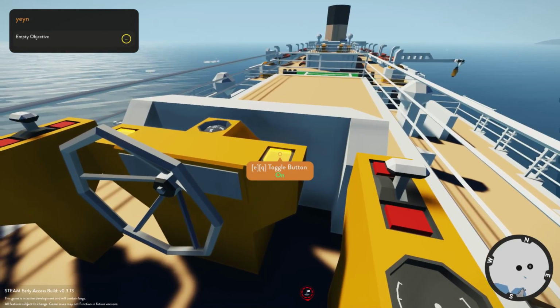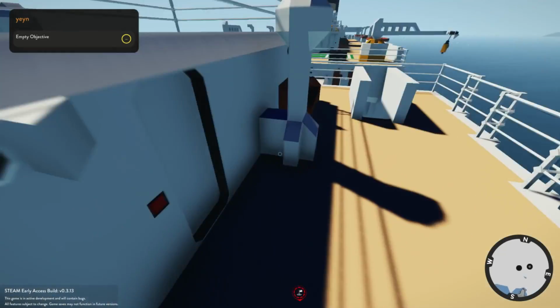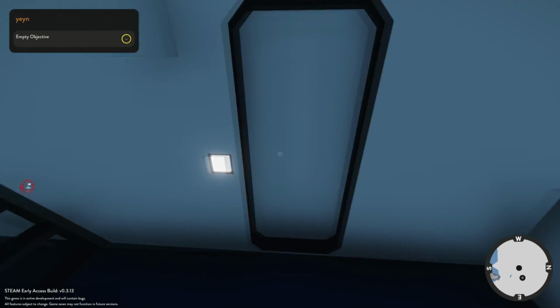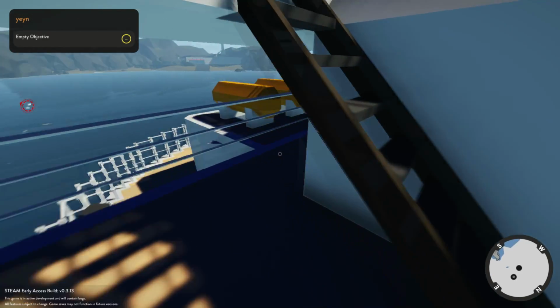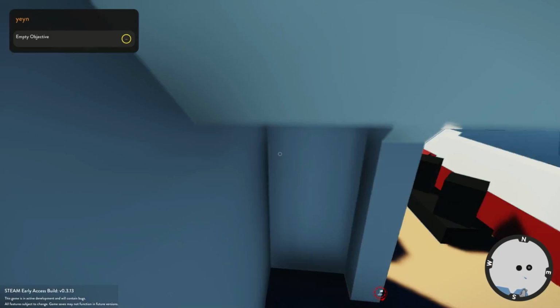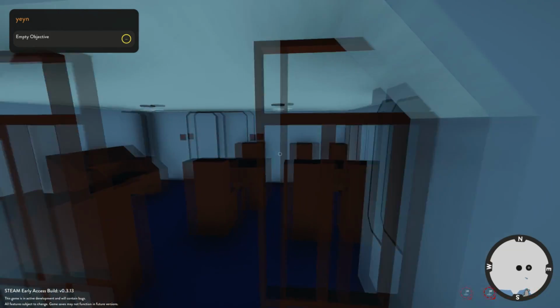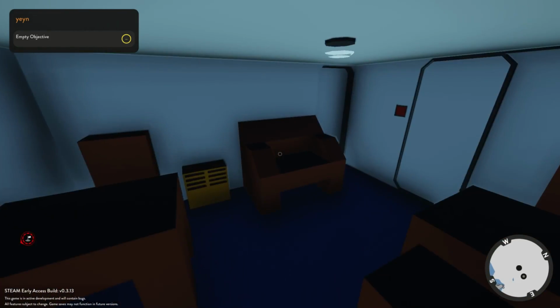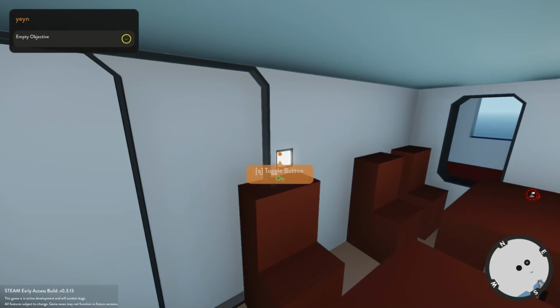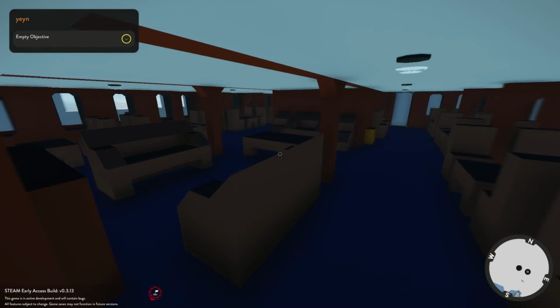So we've got some kind of toggle, I'm not sure. But let's go ahead, let's keep exploring a bit here. Another toggle button that does not do anything. Now, that's kind of a shame, but I'll forgive all these toggles and stuff that don't have any purpose just for the sheer size of the ship and all the objects and blocks. I mean, this guy's put a ton of work in here.